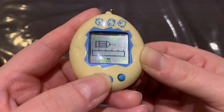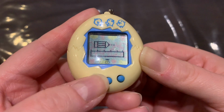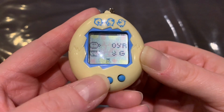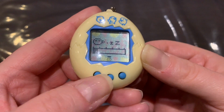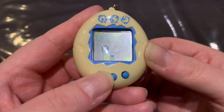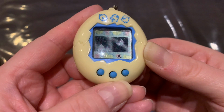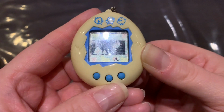Medicine. Is that his education level or medicine? Is that a needle? I would say education level. And that is his level of exhaustion, tiredness. Or maybe he's just his energy levels, I guess. So that's really interesting that his happiness level is way over here, but his scale icon is there. And there we have light. Oh, that's cute. Okay, that's a cute screen.